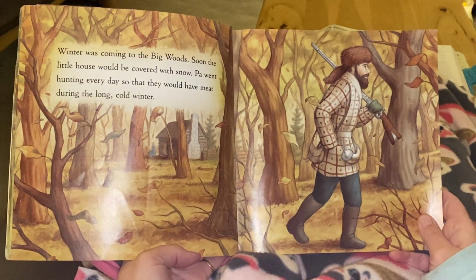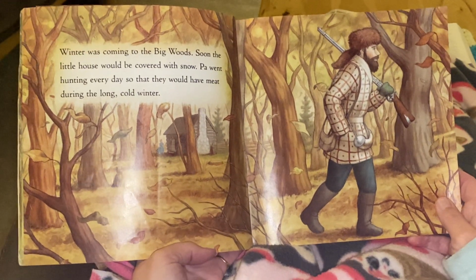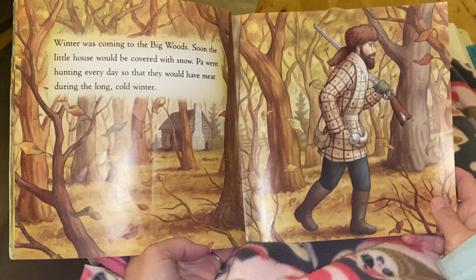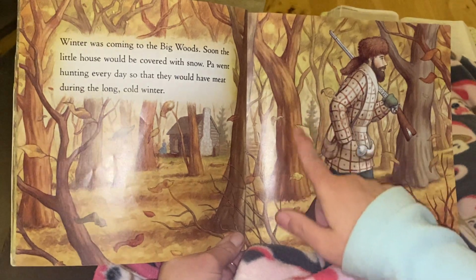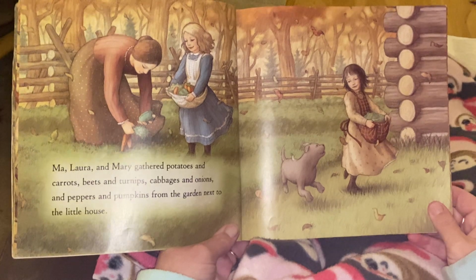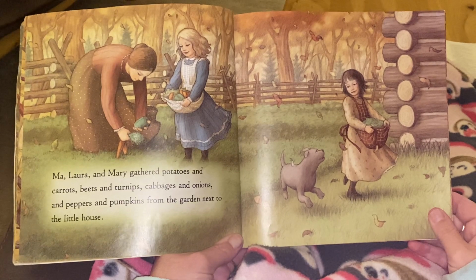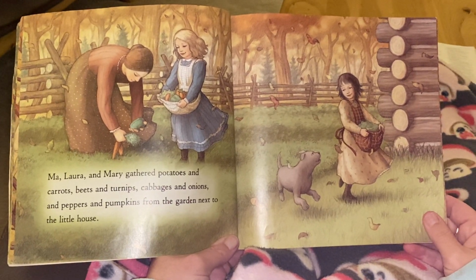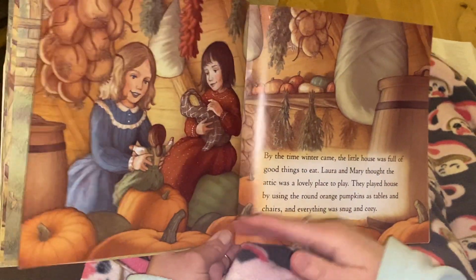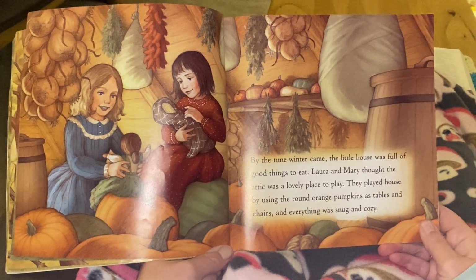It's beautiful. Winter was coming to the big woods. Soon the little house would be covered with snow. Pa went hunting every day so that they would have meat during the long, cold winter. See all the leaves starting to fall? Ma, Laura, and Mary gathered potatoes and carrots, beets and turnips, cabbages and onions, and peppers and pumpkins from the garden next to the little house. By the time winter came, the little house was full of good things to eat.